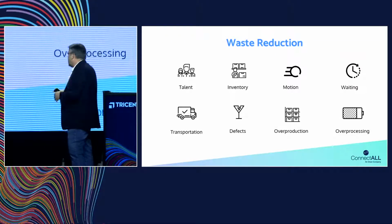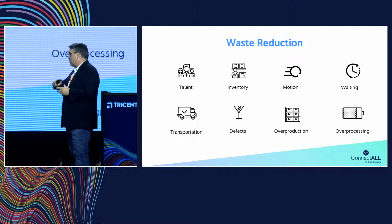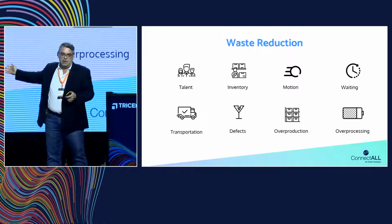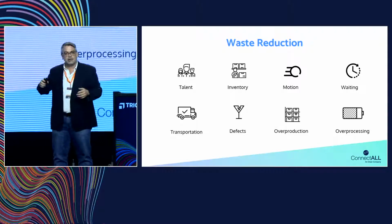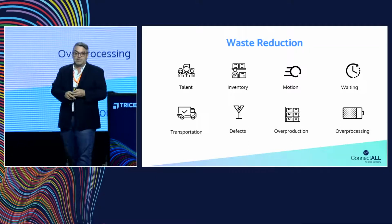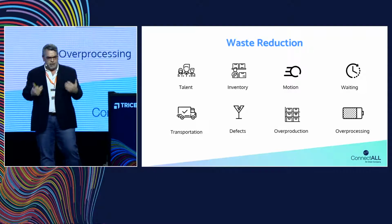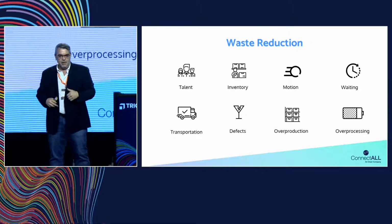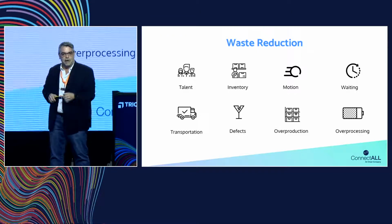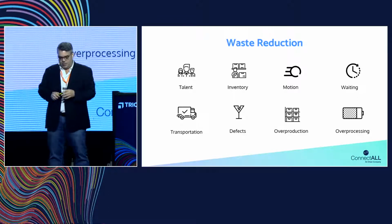There's other types of waste. Over-processing waste, over-production waste. Wait time is waste. And one of the examples I actually look at is where we're doing motion waste and over-processing waste, and by removing some of that, you're going to be more effective. And it allows you to look at how can I remove that through some of those different methods that are coming out today and different ways of looking at it.